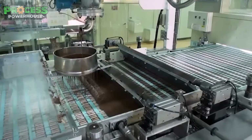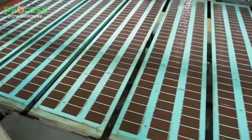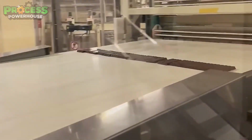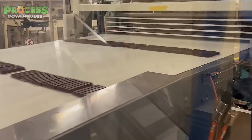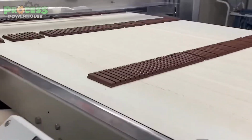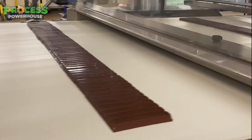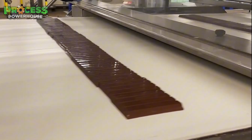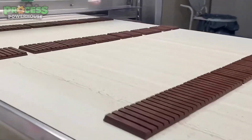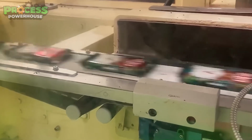The process of putting together KitKat bars starts after the wafers are coated with chocolate. The next step is to stack the wafers into the familiar shape of a KitKat bar. Each layer of wafer is placed carefully to create a smooth and even bar. This is done to make sure the bars have the right texture when you bite into them. Thin layers of chocolate are placed between the wafer layers to hold everything together. This layering technique ensures each bite has a balanced mix of wafer and chocolate.